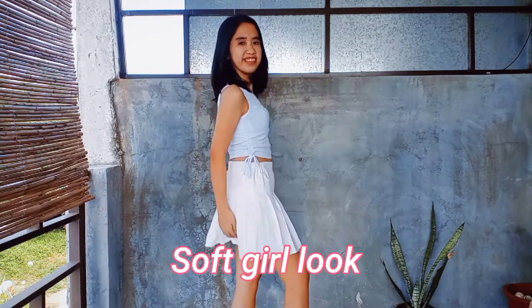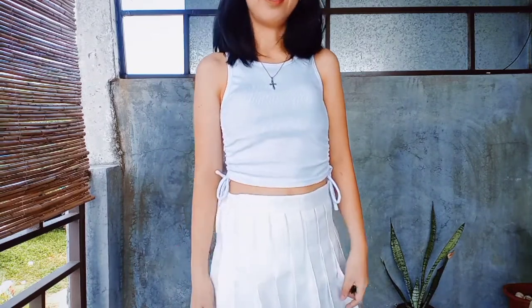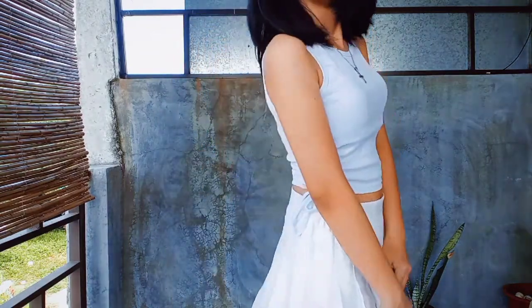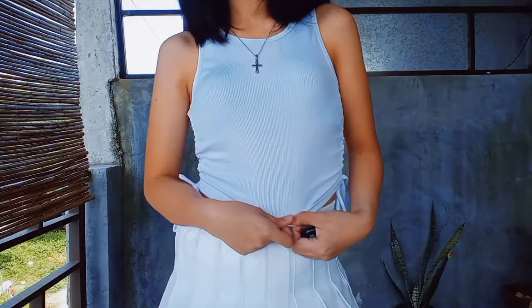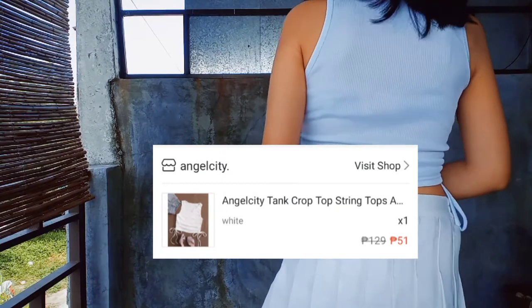The sixth way to style is also using a soft girl look. All you need is a tank top with the strings to match the look. For this top, nabili ko ulit sa Angel City sa Shopee for only 51 pesos.